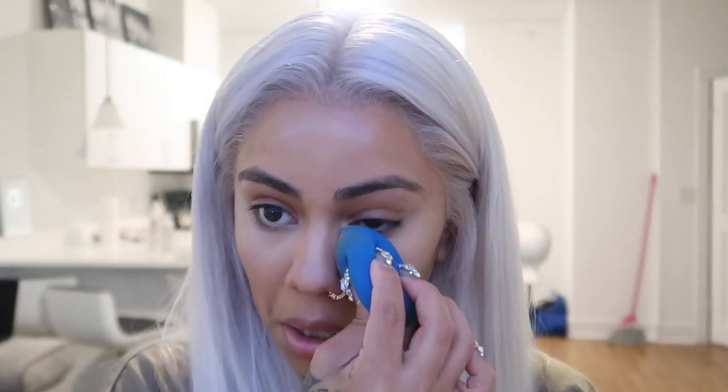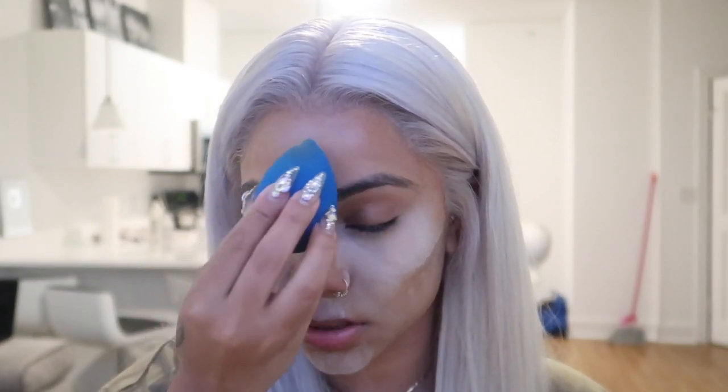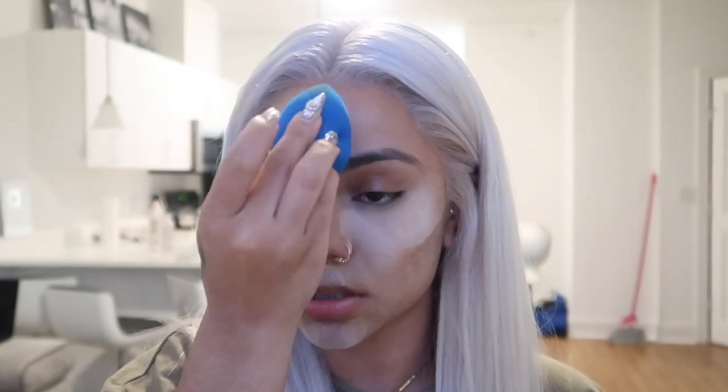A little Messier powder, and I'm going to set this bad boy because I get really creasy here, and I also get really oily. So I'm just gonna quickly set. This stuff works wonders. I feel like this makes your makeup look 10 times better, in all honesty. And I literally just set my whole face with this stuff. And then I'm gonna set on my nose and definitely up here.